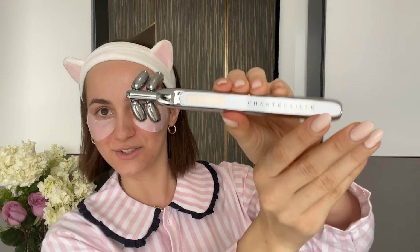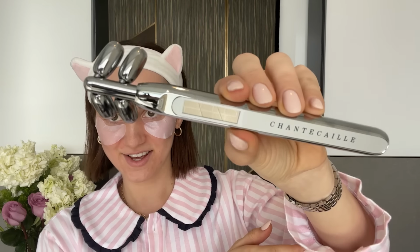Massage tips. Okay, I did this in the morning. Put your arms up and you pinch right here. There's this muscle right here, and if you pinch this and massage it, it's really good for depuffing. It's a lymph massage technique. I'll use this Shantakai face roller, and I love this one. It's amazing.